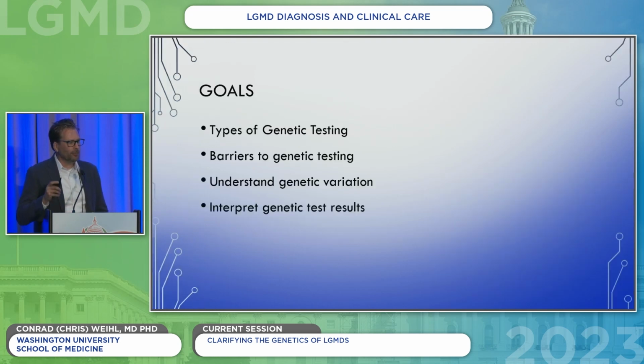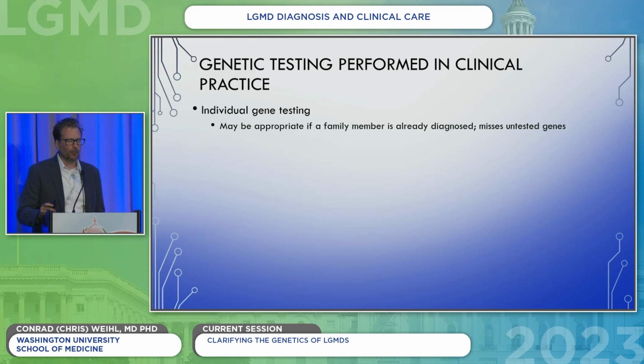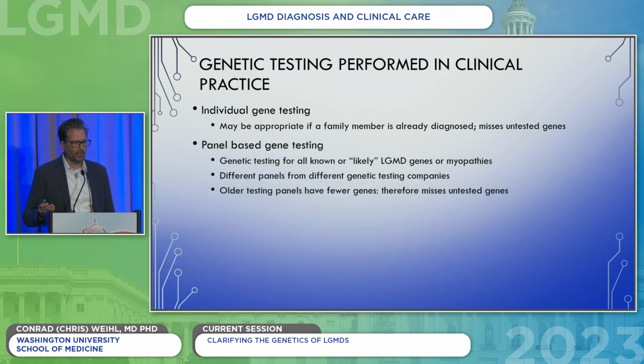The goal of my talk is really to talk about types of genetic testing, barriers to genetic testing, understanding genetic variation, and then interpretation of genetic test results. And so for the genetic testing that we do in clinical practice, sometimes we'll do individual gene testing. That's usually whenever I know somebody in the family has a hereditary disease and I actually know what the mutation is. This, of course, doesn't sequence the other genes that might be associated with a limb-girdle muscular dystrophy phenotype. And the way to do that is by panel-based sequencing.